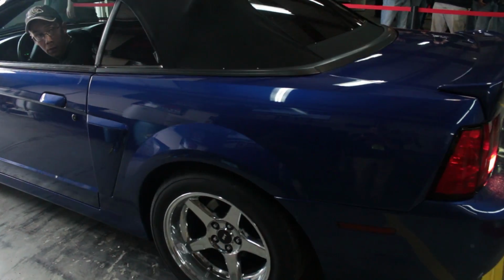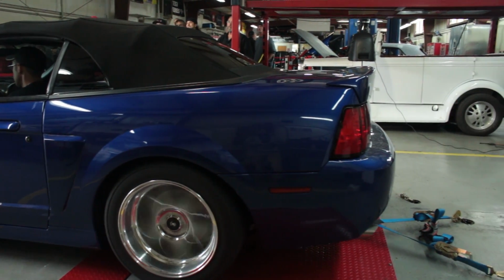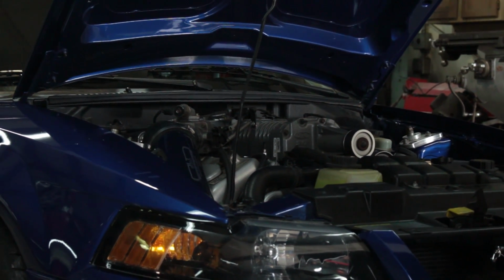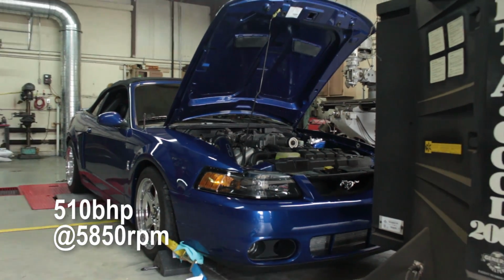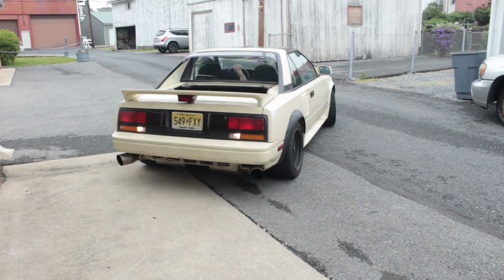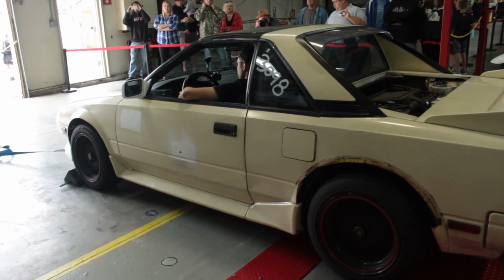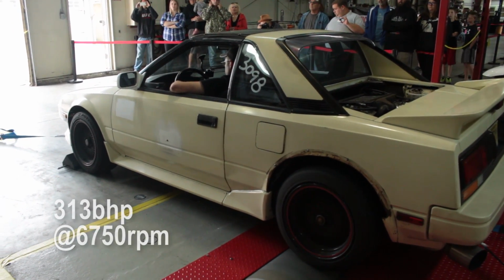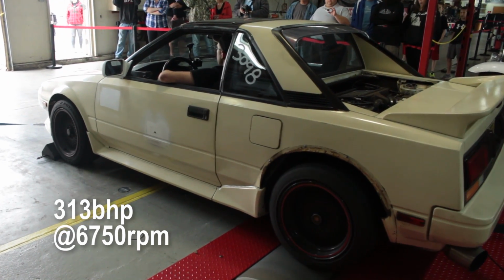And coming back to the Mustangs, Scott Sowers brought his 2003 Mustang Cobra, which made 510 horsepower at 5,850 RPM. Next up, representing the island nation of Japan, was John White's 1989 Toyota MR2 Turbo. It put down 313 crank horsepower at 6,750 RPM, the highest peak RPM of the day.